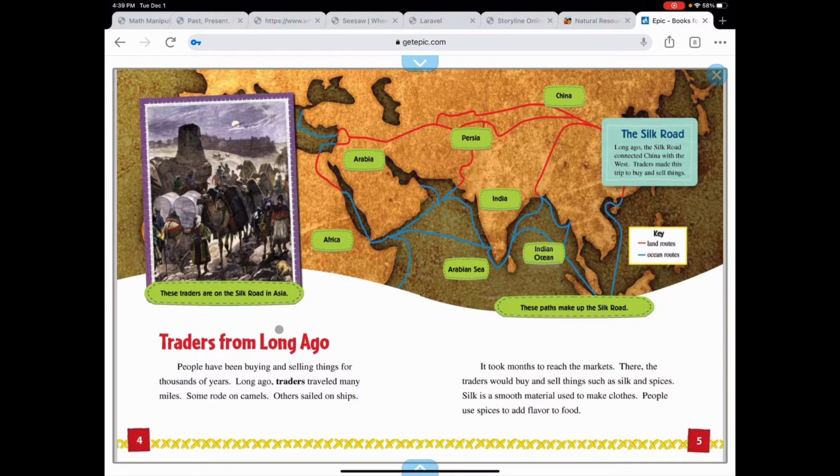Traders from long ago. People have been buying and selling things for thousands of years. Long ago, traders traveled many miles. Some rode on camels. Others sailed on ships. It took months to reach the markets. There, the traders would buy and sell things such as silk and spices. Silk is a smooth material used to make clothes. People use spices to add flavor to food.